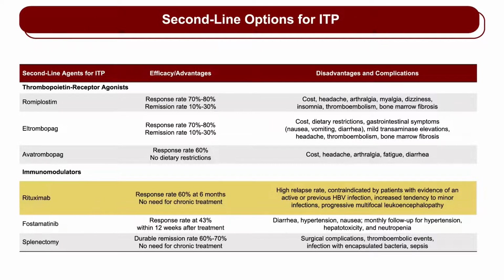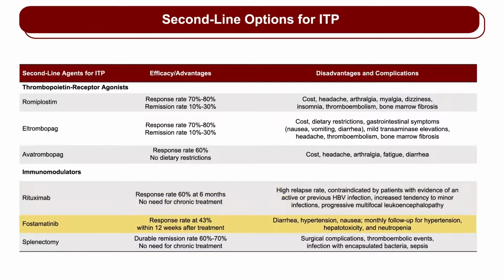Fostamatinib, I think, is a new agent that when we look at it in second line, may show better results than the population in which it was initially tested. It's going to be interesting to see how it positions itself against our more historical therapies and the novel TPO-RAs. Because of the side effects of diarrhea and hypertension, the thought is that this drug may not be as well tolerated as some of the other second-line agents. But again, I think more work to be done.